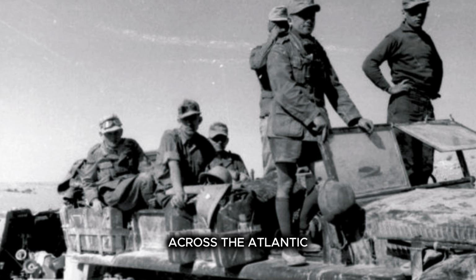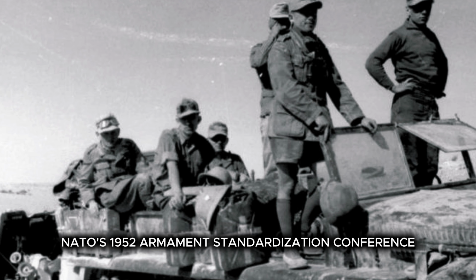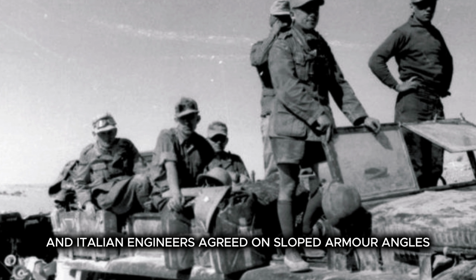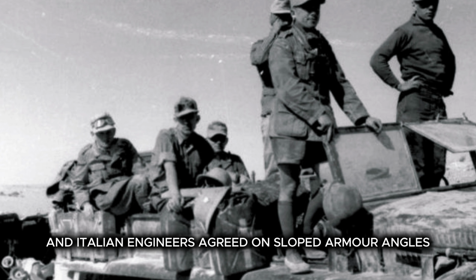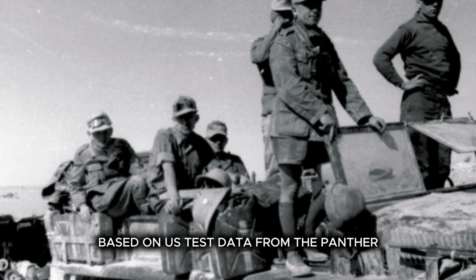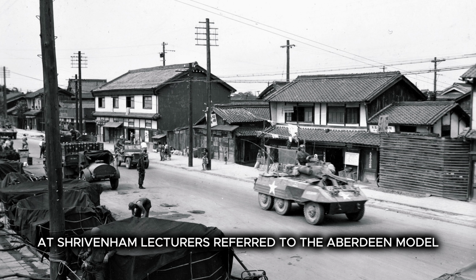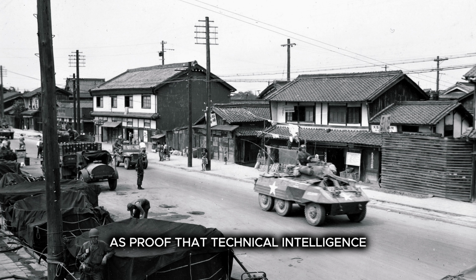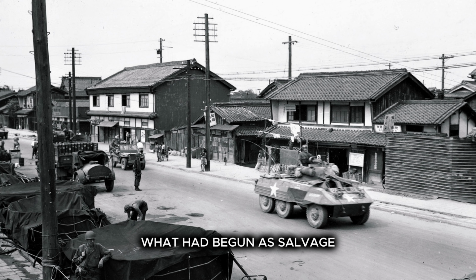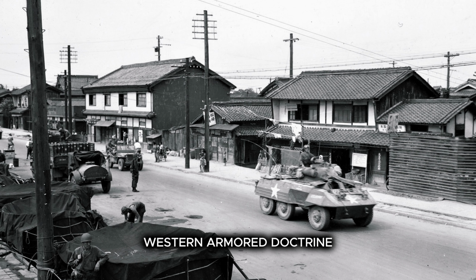Across the Atlantic, NATO's 1952 Armament Standardization Conference adopted the same principles. French, British and Italian engineers agreed on sloped armor angles and optical sight placement based on US test data from the Panther. At Shrivenham, lecturers referred to the Aberdeen model as proof that technical intelligence could bridge enemies into allies. What had begun as salvage became the foundation for collective Western armored doctrine.